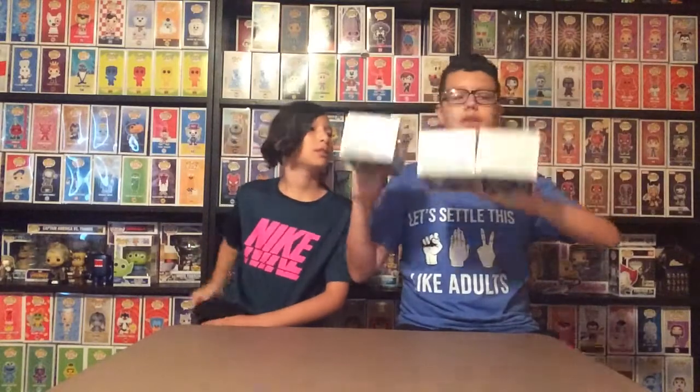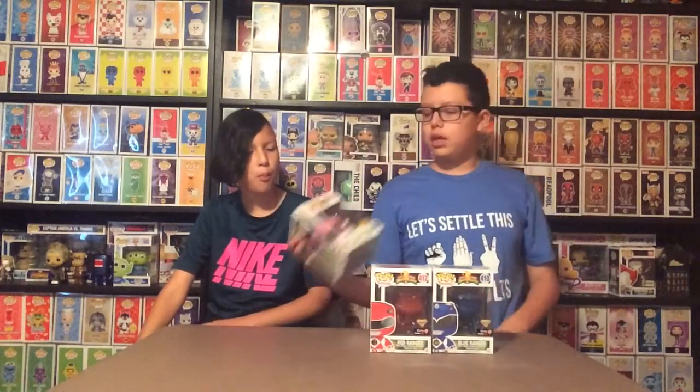Mine is also a group of three. Now, this is for our brother, Marco. These are Power Rangers. This is Kimberly, the pink one, in an action pose. This is Red Jason in a morphing exclusive. We already have the yellow morphing exclusive. And this is Billy, the blue one, morphing exclusive. And this one's actually metallic.